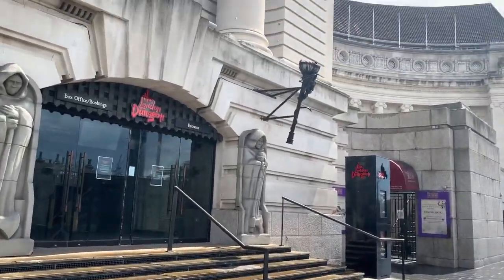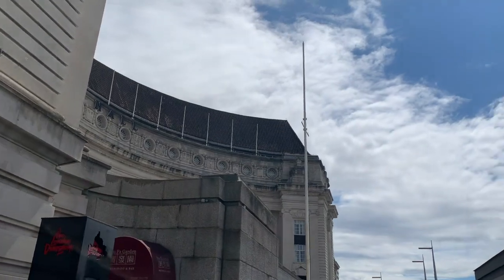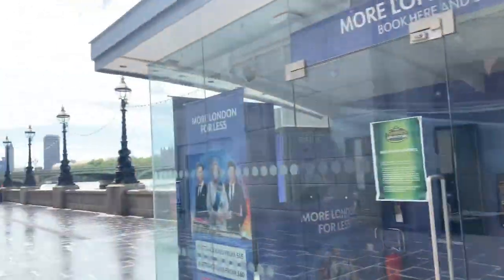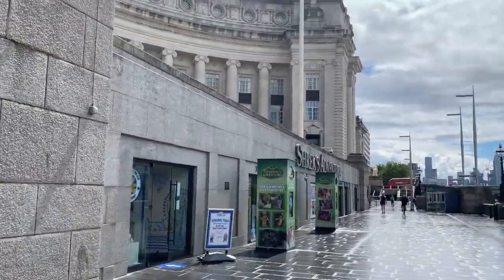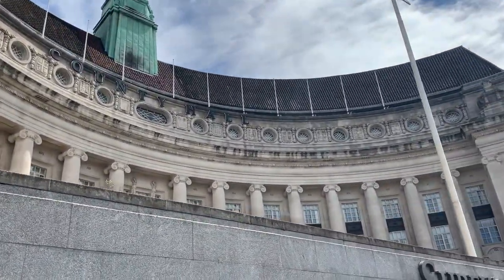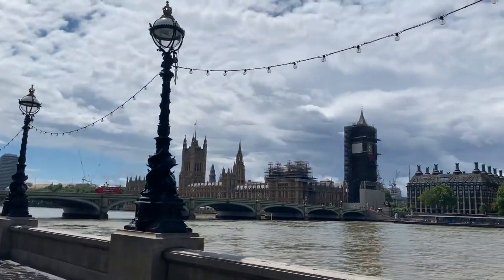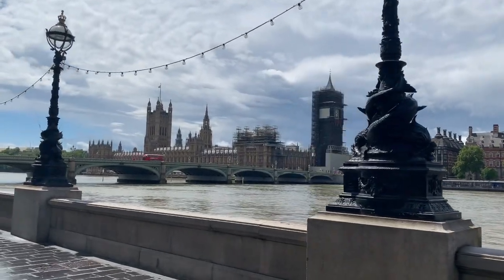Insane. And then this is the Merlin building, London Aquarium, Shrek's Adventure. It's really fun. How cool is that? County Hall, Shrek's Adventure. This is Westminster Bridge, and those are the Houses of Parliament. This is insane.